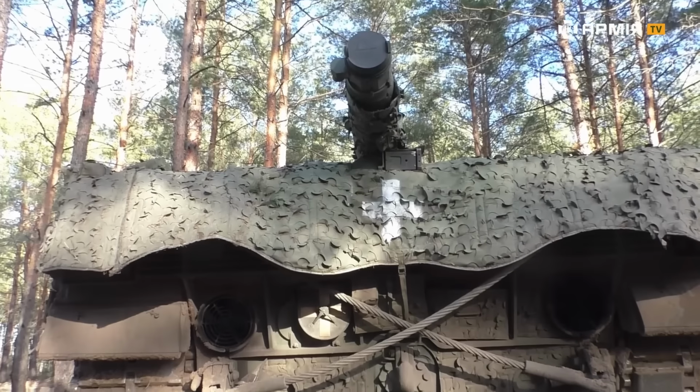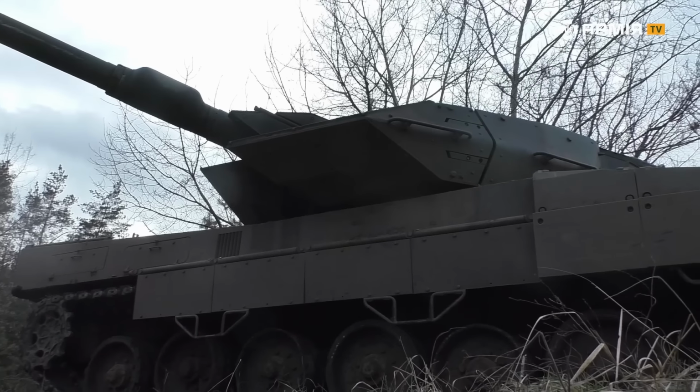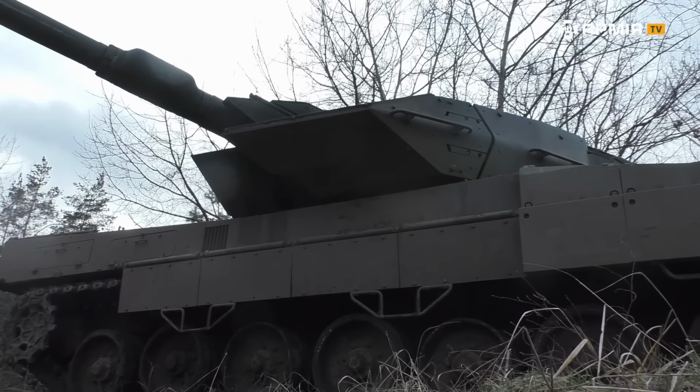The 2A6? That one's built purely for hunting. The sides are practically unarmored. No side protection, no turret armor. It's a sniper tank.